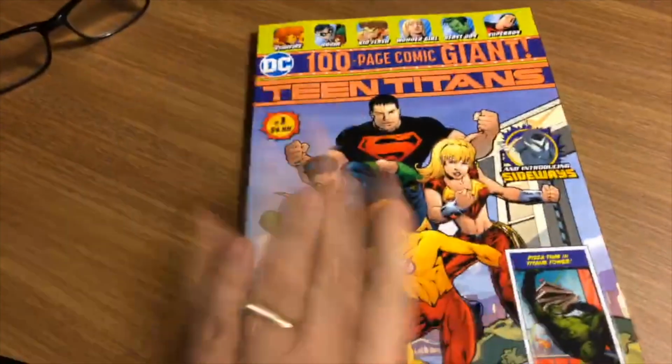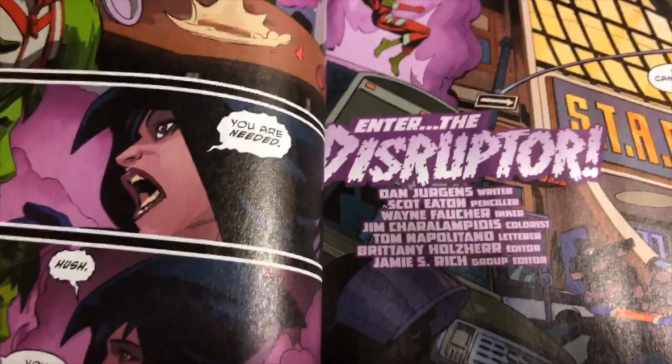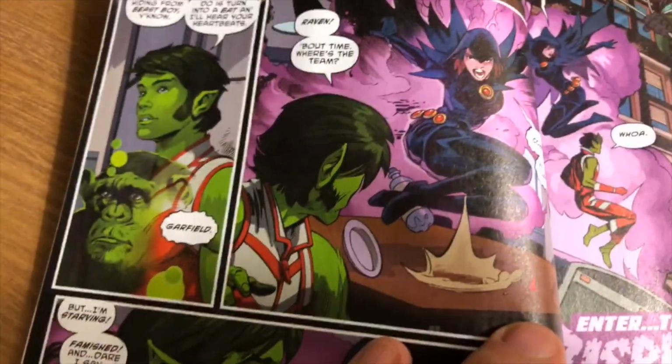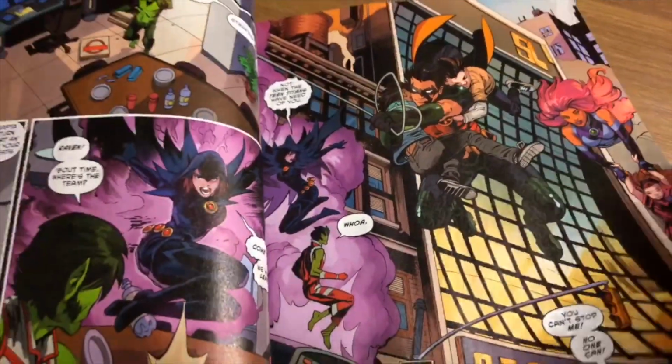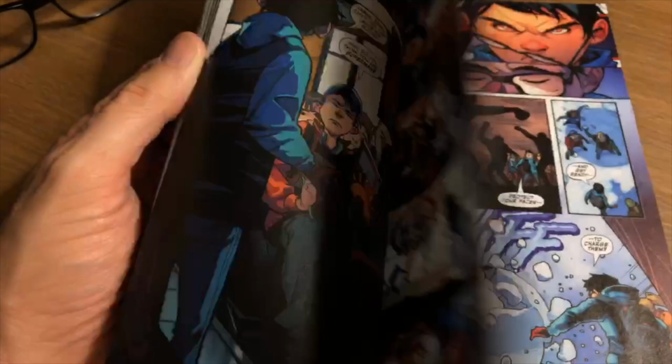What do we got? I also picked up, I got all 4. They only had 4. I got the Teen Titans story. Did Palmiotti write this one? No, Dan Jurgens wrote this. I'm not sure what version of the Titans this is. You have Raven and Gar, I guess Beast Boy. I'm not sure, there's Starfire, but I'm not sure if that's Damian Wayne or Dick Grayson or what Robin this is. I'll have to check it out. I haven't read it yet, like I said. Maybe I'll read it and talk about it later. I'm just kind of going through what I picked up.